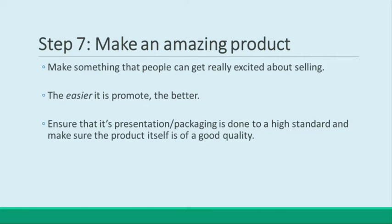Finding affiliates is one of the best things you can do to maximize your sales. Happy marketing!